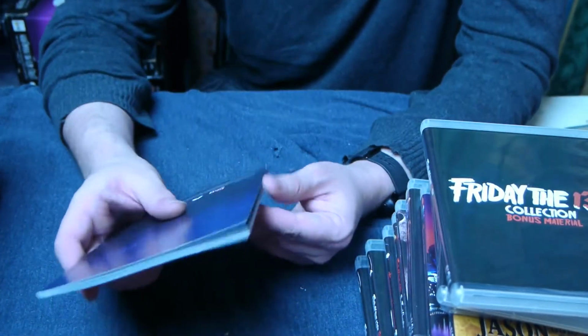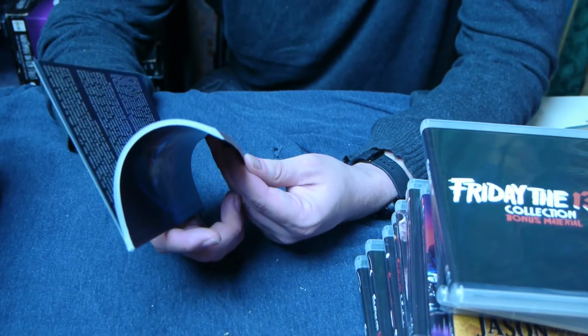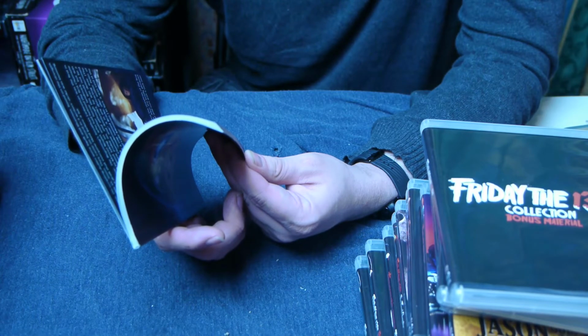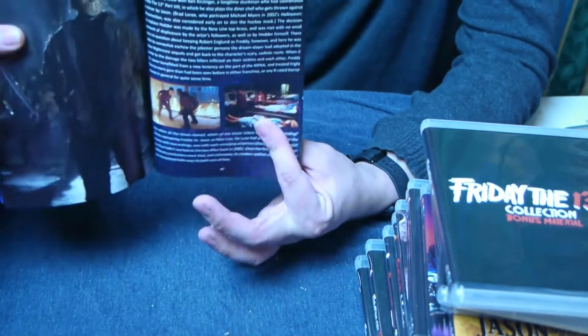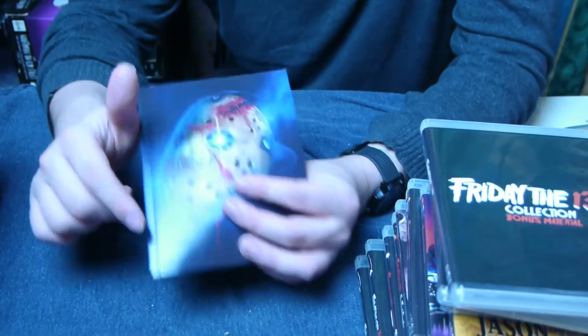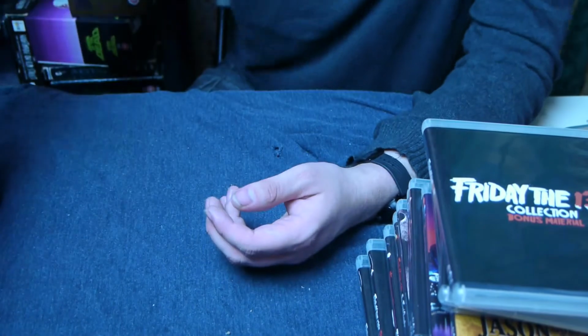This does also talk about the, yes, it does talk about the 2009 remake. So there is actually some additional stuff in this book versus the other Crystal Lake Memories book that talks about the 2009 remake. Very good addition.